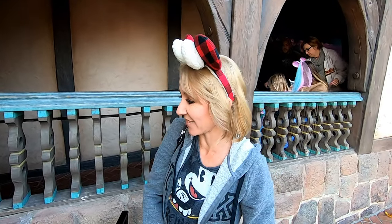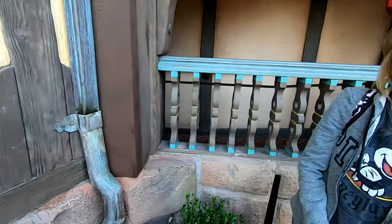What do you think about that? I think that's a good spot. I think it's safe there, and I think someone might be able to find it if they're watching.